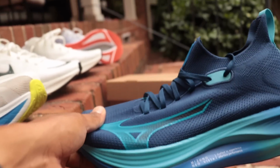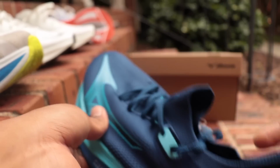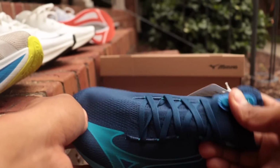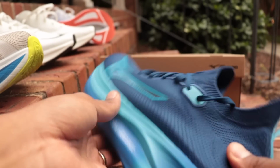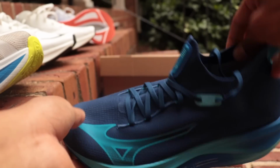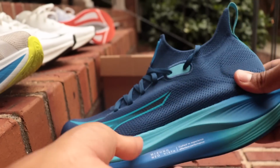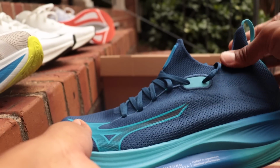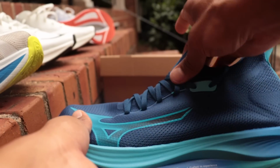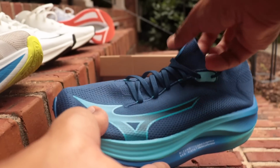So another thing that makes the Neo Vista unique, other than that massive stack of foam we're getting, is the upper. They went with this one-piece upper, which is a little bit, I don't know, it doesn't really fit the vibe of the shoe. It also gives me kind of a basketball shoe feeling in the back here with how tall it goes up. So it's a sock fitting upper that goes really high up the ankle, really high up the front as well.